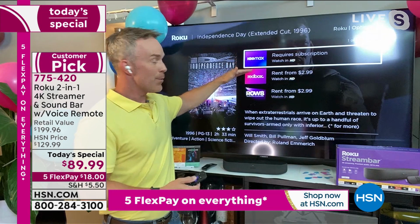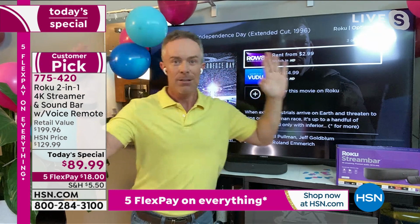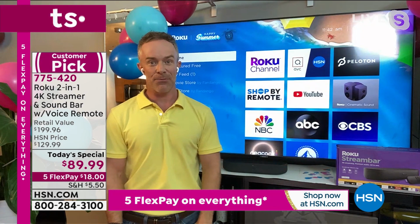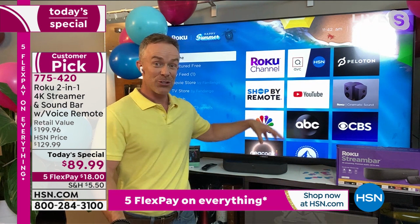On HBO Max, it's on Redbox, it's on Vudu. Oh, you're saving money right away. I went to Vudu, $15 to watch it. If I went to HBO Max and I have a subscription, it's free. That's where it is so convenient, but it even goes a step further. This is a Bluetooth speaker at the end of the day. So if it is the party, if it is Halloween, you can stream your music through here.